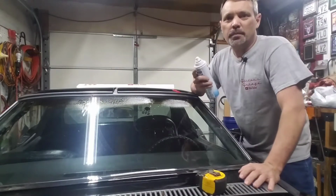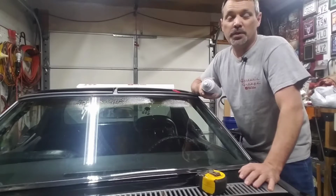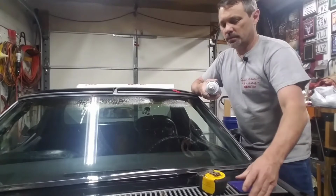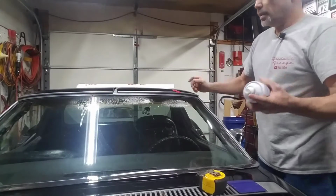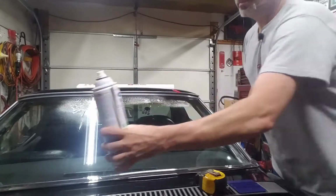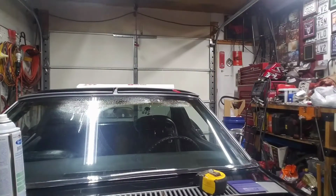Hey everybody, so that video might have went a little too fast for you to catch on how to install a decal onto glass, but I do have a vinyl plotter or cutter, and anyways, I'm just going to clean the windshield right quick. Set this to the side, and let me get the rag.